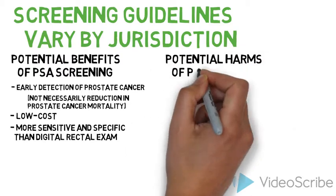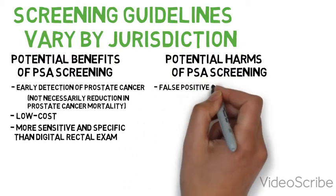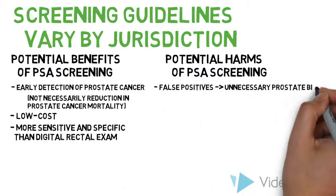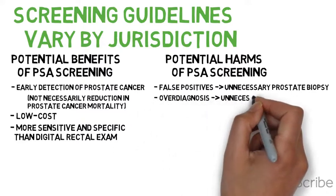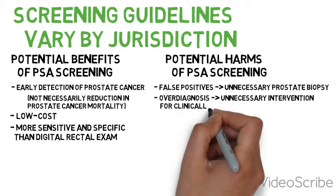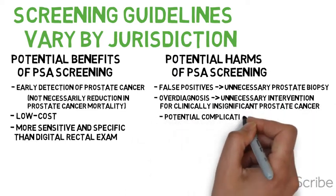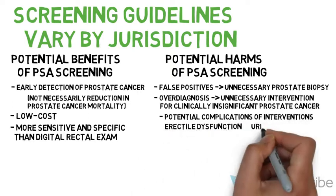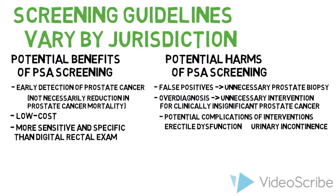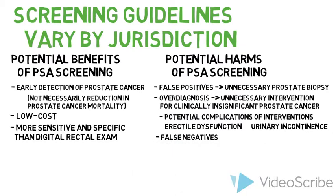Potential harms of screening using PSA testing include the risk of false positives, leading to unnecessary prostate biopsy, and the risk of overdiagnosis, leading to unnecessary intervention for cancers that would not become clinically significant, as well as adverse effects and complications of those interventions, such as erectile dysfunction and urinary incontinence. Additionally, there can be false negatives from PSA testing.